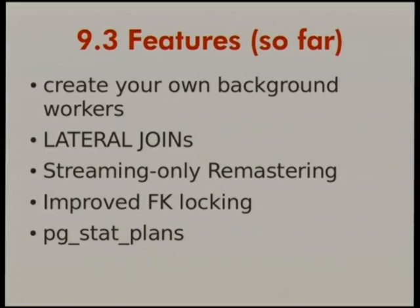Lateral joins for the serious SQL geeks. Anybody even know what lateral is? It's a way to mess with your head, really. I'm not going to have a demo right now. I'm a SQL geek, and it messes with my head. But it is really useful, particularly when you have row set returning functions.